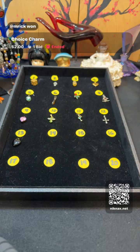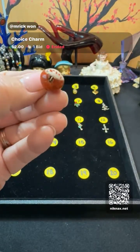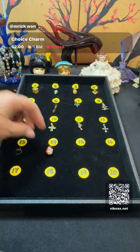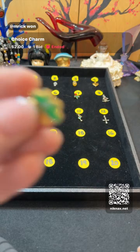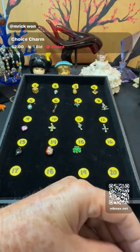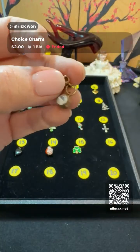Oh, so many things. Oh, this is cute. Look at this little owl guy. He's ceramic. He's a little charm or a little pendant. Number 14. Here's an enameled clover. This one has a little bling on it.